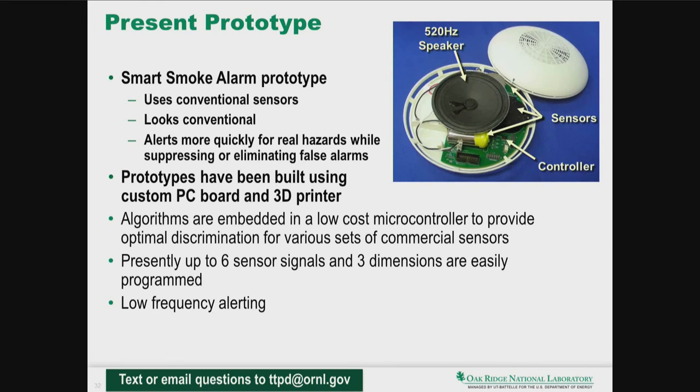So this is our present prototype. I have one with me. I'll show you at the end of the talk. But this is a prototype that we put together. We designed a circuit, a PC board, and we actually took sensors from commercial products. So we know they work well, and we've tuned them up to be able to sense the signals that we want to see.